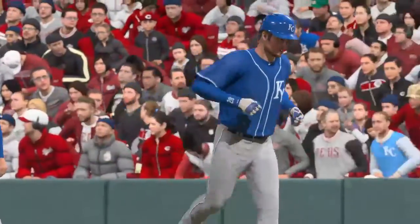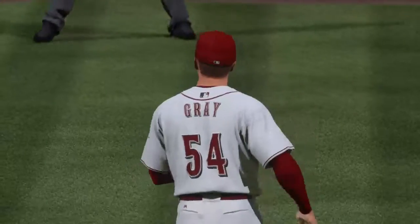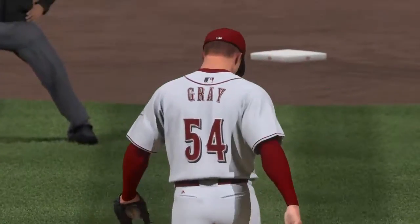Whoa, and as a pitcher, you'll hold your breath anytime a ball's hit in the air at this place. But luckily, he got under this ball a little bit too much, and that runner has to retreat back to first base.